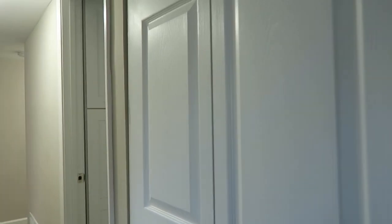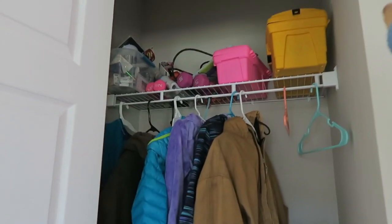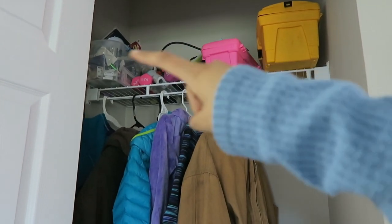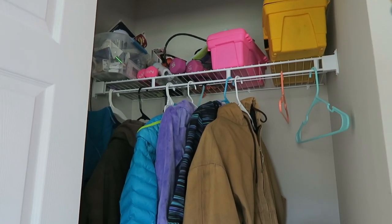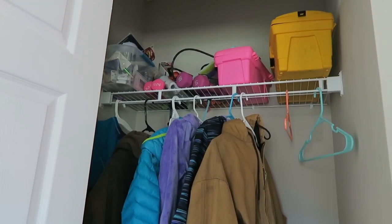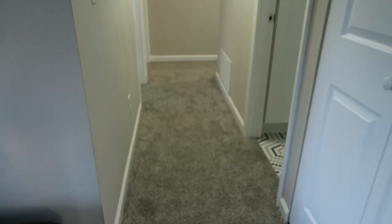And then we've got our closet, which is just a general hall closet with junk in it. This house actually didn't come with any shelving, or very minimal shelving, so I had to do a lot of this. I had to go and measure it and figure it out and get all the pieces and install it by myself. So I'm very proud of the shelving. But yeah. All right, and then you go down this hall.